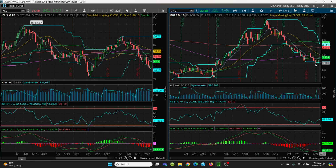So you want to trade this range. You have 1.99 on the bottom. If that is lost here, then we go 1.97, 1.95, 1.90. But as long as that 1.99 is holding, that's very, very good. So this is your range: 1.99 on the bottom, and then we're going to be looking here for this 2.21 on the top. But always watch this 8 SMA on a closing basis, 2.11. Very, very key level here.